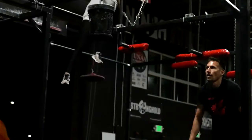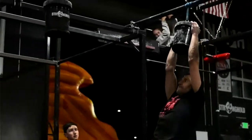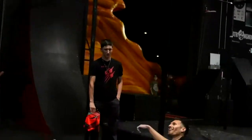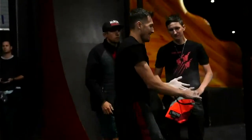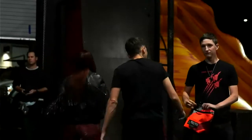To the final upper body obstacle, the bucket grabs. Just shortchanged the middle one. Not able to hold on. That's going to do it for Jesse.